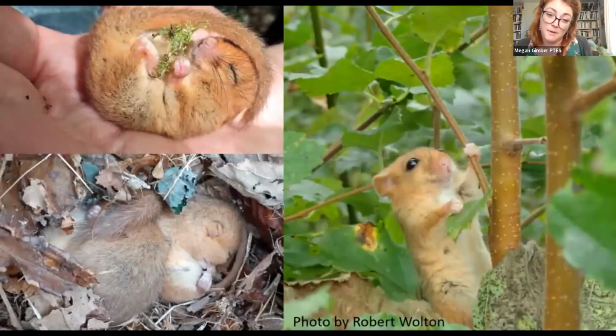Just a bit of context: as part of our dormouse conservation work at PTES, we reintroduced dormice to areas in the country where they have previously been lost. And before we do this, we need to make sure that these new populations aren't isolated and they have good connectivity. And again, it's hedgerows that provide that.